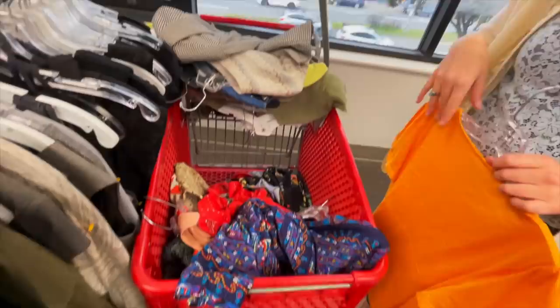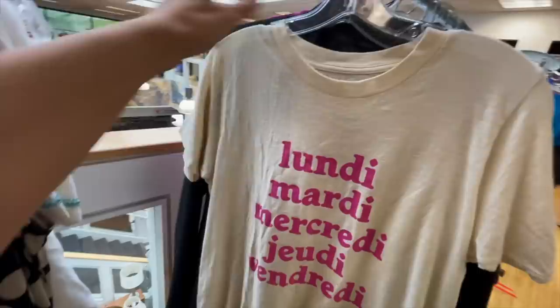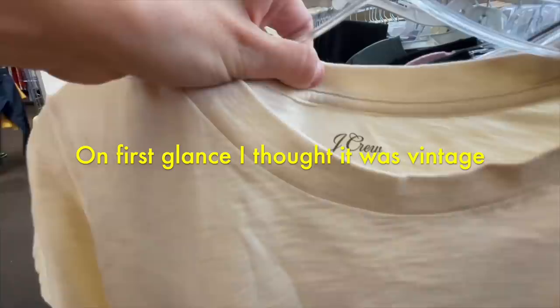I just found this 100% silk, super bright green blouse. It's kind of cute. This is a cute shirt. Actually, I really like it. It's J.Crew. How funny.